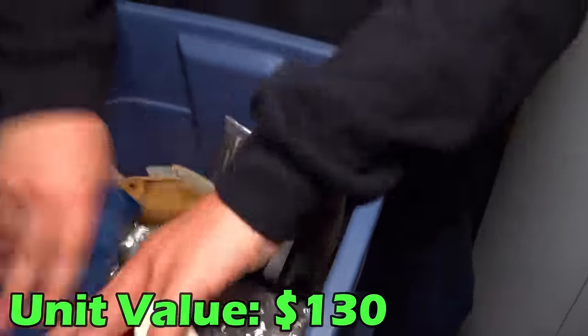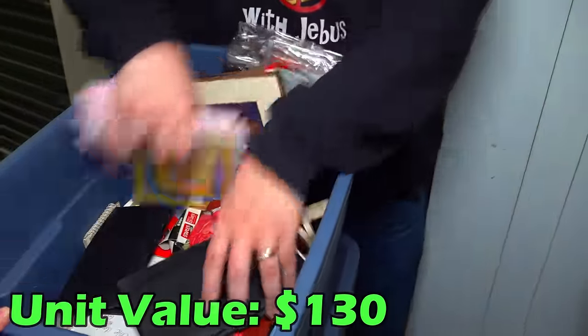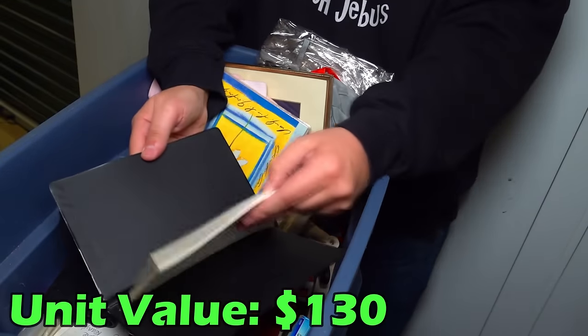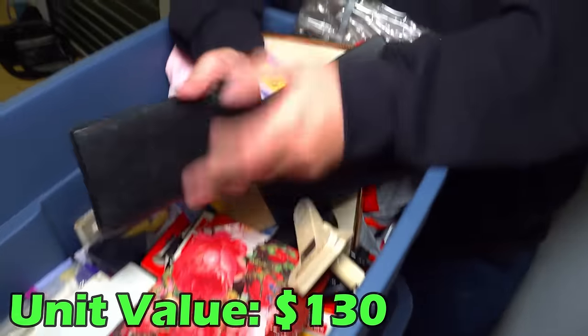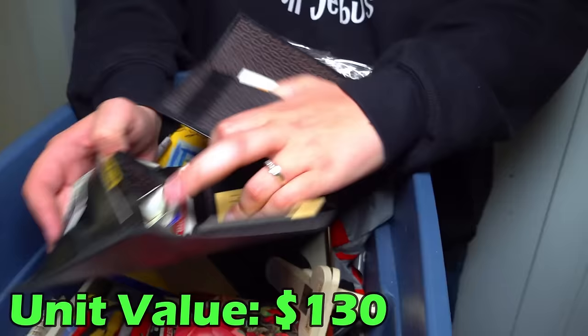Papers. What about on this side? Come on, there's gotta be something hidden underneath all this stuff. Well, there's their picture. We'll give it back to them. What's this? This is just a planner. Is this a wallet? Oh, it's a checkbook. Any cash in there? No, not that I see.